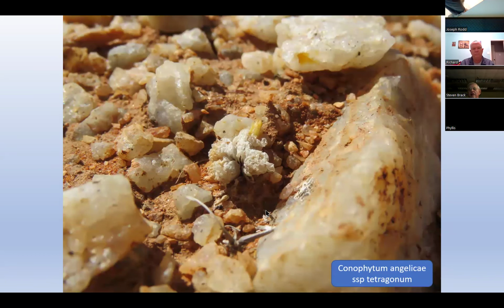Here's Conophytum angelicae, variety tetragonum. It has 4 sides. There's the flower bud coming, and you can see for some bizarre reason this Conophytum has 4 square sides. So it's called tetragonum. And it's weird how this particular plant, the bodies are square. They're cubical.